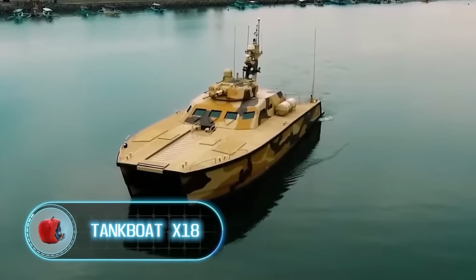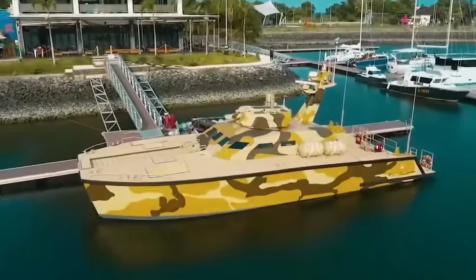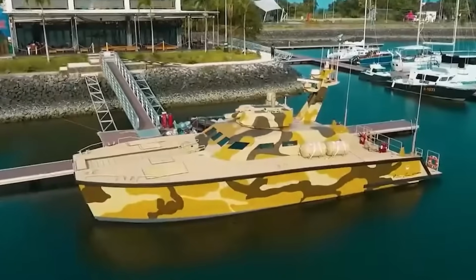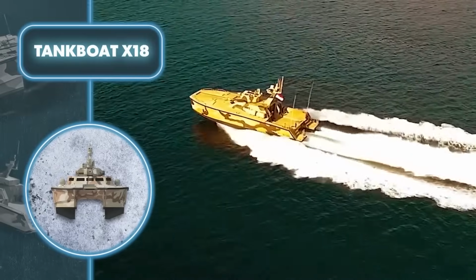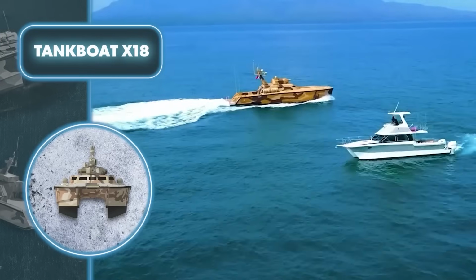Tankboat X-18. Surviving an apocalypse on land seems straightforward. Hop into an armored car and drive away. Surprisingly, the same tactic works on water with a tank boat. The X-18 isn't just a tough boat that resembles a tank in appearance and firepower. It has more features to offer.